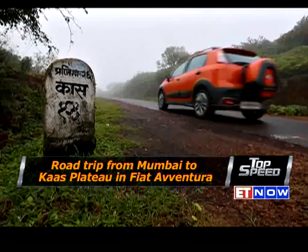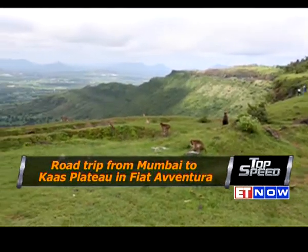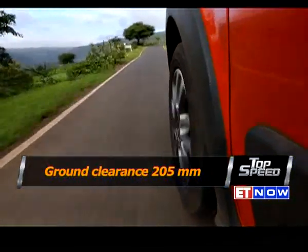We're getting close to Satara, soon to approach the Kaas Plateau. The drive has been a scenic one. You're surrounded by lush greenery along much of the way, and the Avventura is handling the rugged terrain beautifully.